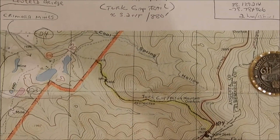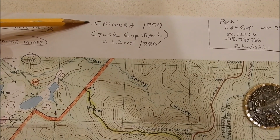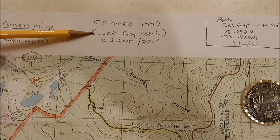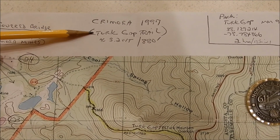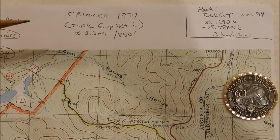This is a map of today's hike. The quadrangle name is Crimora 1997, and I hiked the Turk Gap Trail down the west side of the mountain. This is actually an old fire road that predates Shenandoah National Park.